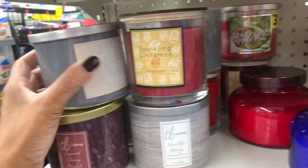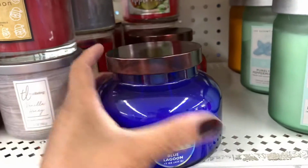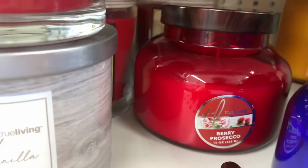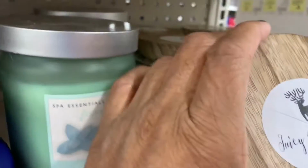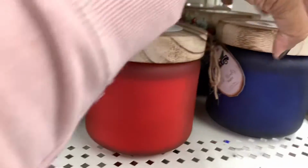Let's see here. There is a blue lagoon. These are the real big candles. Look at this one right here, a berry prosecco. We have this one right here, Juicy Macintosh apple.